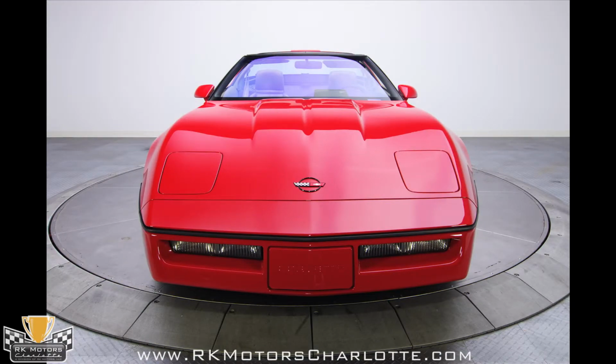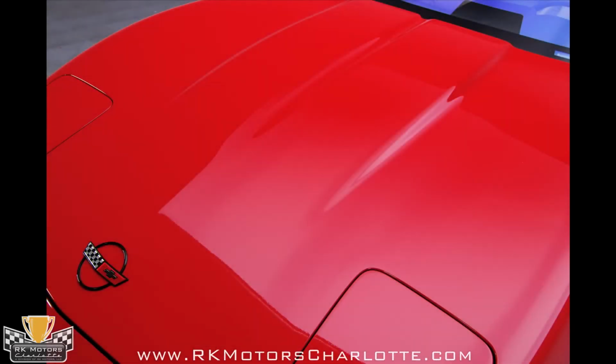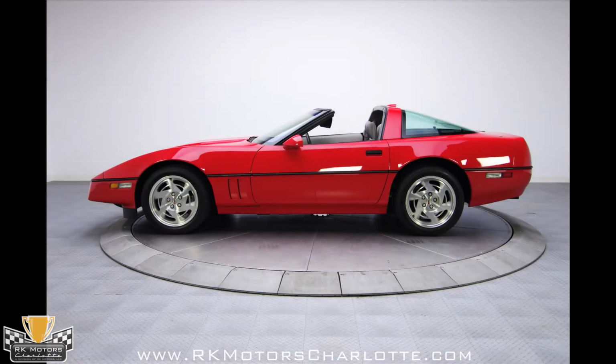The C4 ZR-1 holds a special place in any Corvette fan's heart, and it's entirely because of the amazing LT5 engine under the hood. With 32 valves, it feels like no other small block in history, and the sound it makes is like ripping silk.